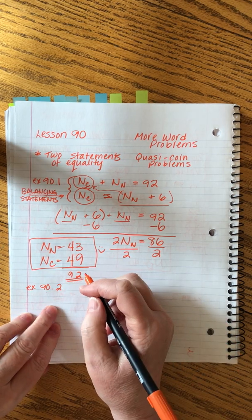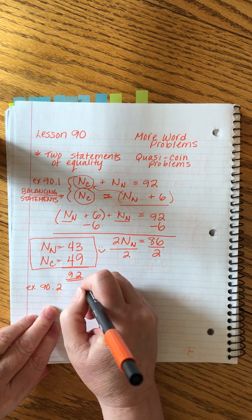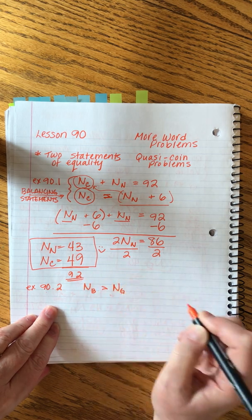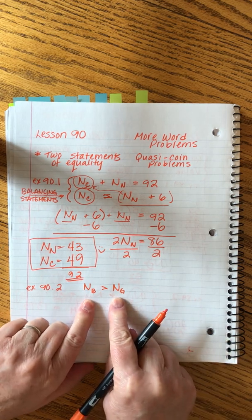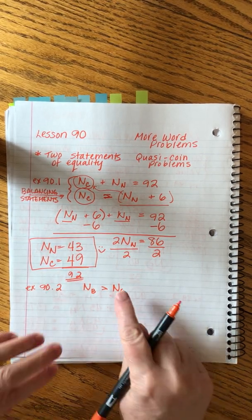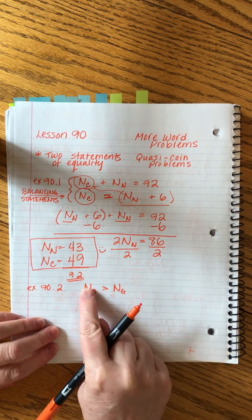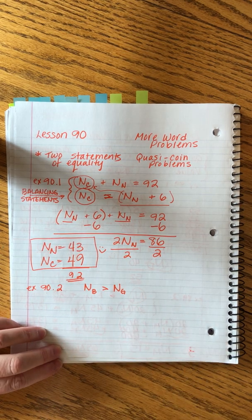No, I'm just kidding. The number of boys in Sarah's class exceeded the number of girls by 7. Okay, so the number of boys is greater than the number of girls. It exceeded the number by 7. So we write it as an inequality first. The number of boys exceeded, that means is greater than. The balancing number is 7. I always like to bring balance to this side because it's easier than trying to squeeze in over here. I just do it to be efficient.